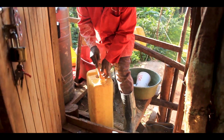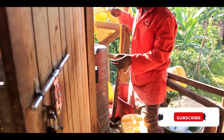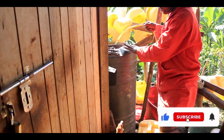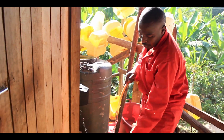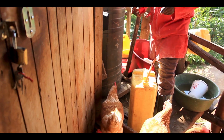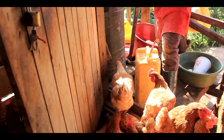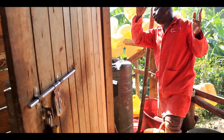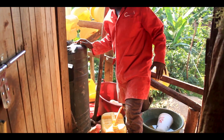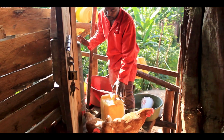So we collect the water from here into either the drum, this container, or the jerry can, because every day I must know how much water has been consumed. If there are 5 jerry cans, I have to know, because every month they bring us the bill. We haven't collected our water from the roof yet, but with time we are going to collect the water from the roof so that we save money on water.